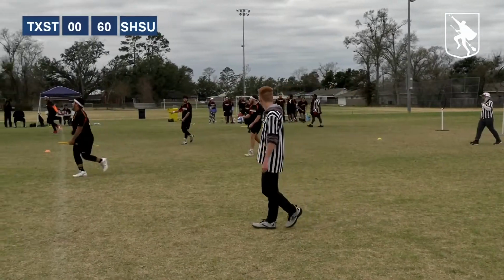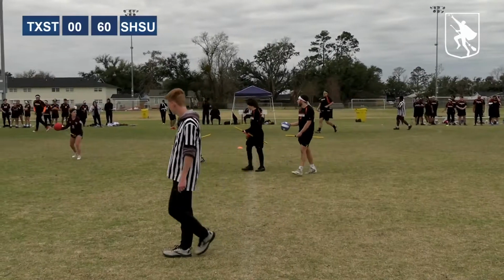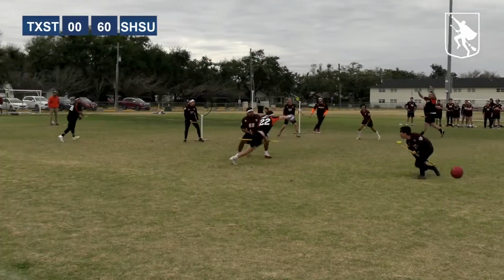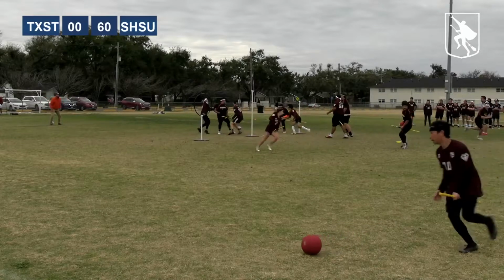Yeah, it seems like Sam Houston has been one step ahead of Texas State this entire game, whether it's on offense or on defense. Even the opportunities where Sam Houston wasn't able to score, it was really just from unforced errors, right? A lot of the offensive possessions here are resulting in goals like that.